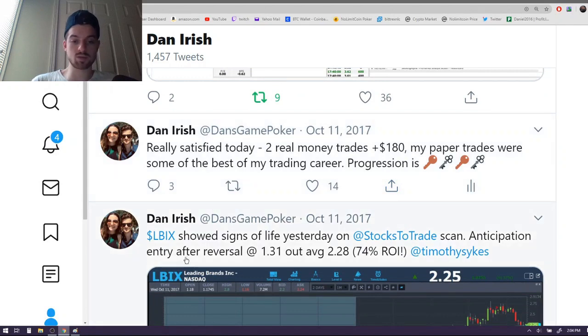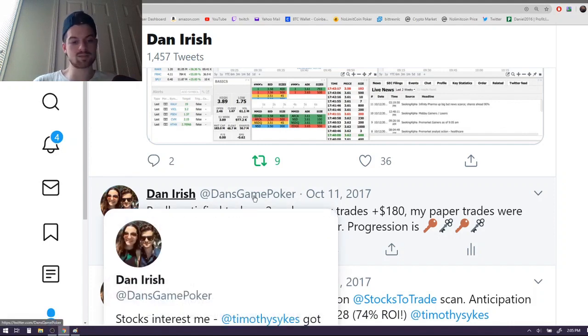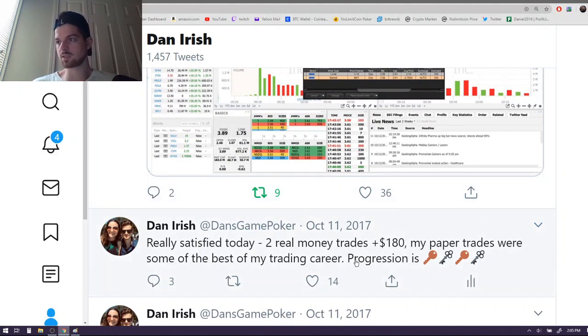My paper trades were some of the best of my trading career. Regression is key. Yeah. Okay. I like that. I'm very happy and satisfied with this 180 because that's a huge day for me. Back in 2017, this was a huge day. I was just really happy with how sharp I was trading with my paper trades, and I guess I could just feel the progression, right? And that progression is something that gets me fired up to this day. I'm sure it gets everybody fired up. Feel you are growing. That's a good feeling.